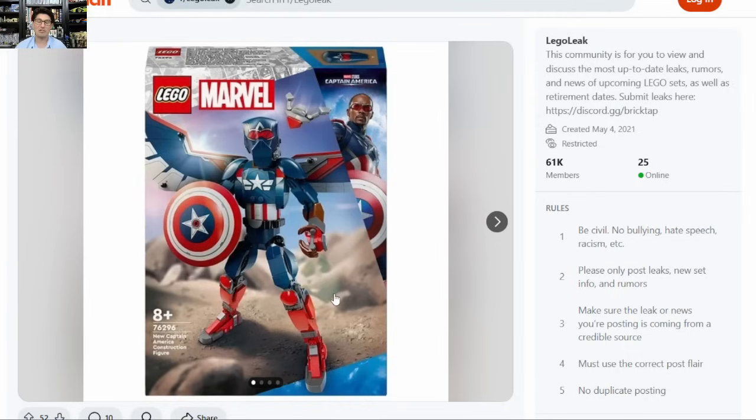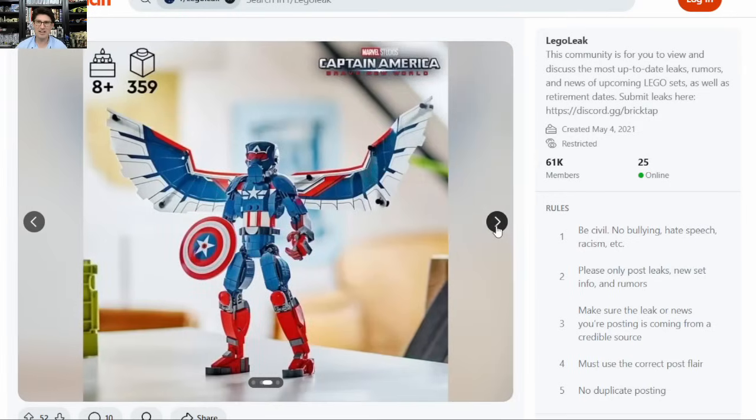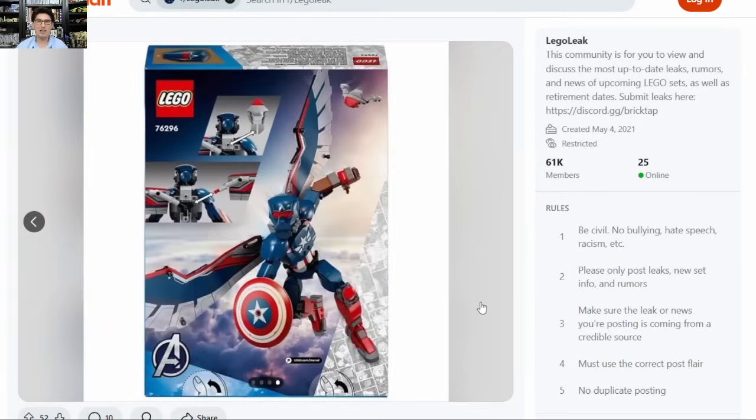So I don't think this is going to do well because basically none of the construction figures that Lego has ever produced have done well, except like maybe Boba Fett years ago. I think there's a few other pictures here. Yeah, that's kind of unique and kind of different. I always hand it to Lego for trying new and different things.